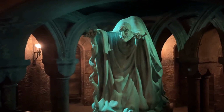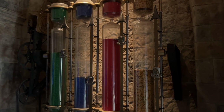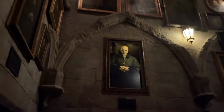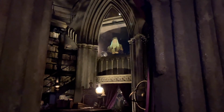Mirror of Erised, one-eyed witch with the hump statue. You gotta be at just the right angle for this one, but Snape's office. Potions classroom. Mandrakes. House cup counters. Gryffindor's winning. Surprise, surprise. Griffin that leads you to Dumbledore's office. Talking portraits of the house founders. Salazar Slytherin. Helga Hufflepuff. Rowena Ravenclaw. And Godric Gryffindor. The Sword of Gryffindor. The Pensieve. Dumbledore himself. Dark art defense for beginners. The Fat Lady.